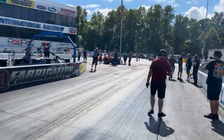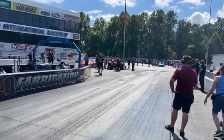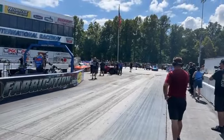Wally Zalak and a loose moose coming at you. Wally Zalak and a loose moose in the near lane, Larry Plummer in the far lane. Both cars in the field at this time.